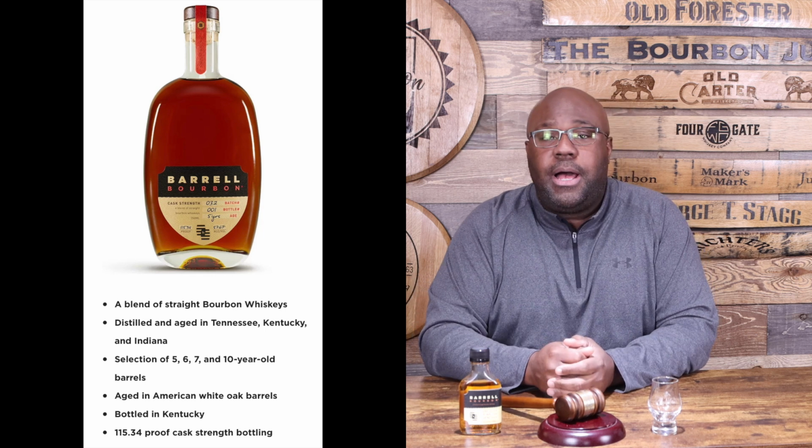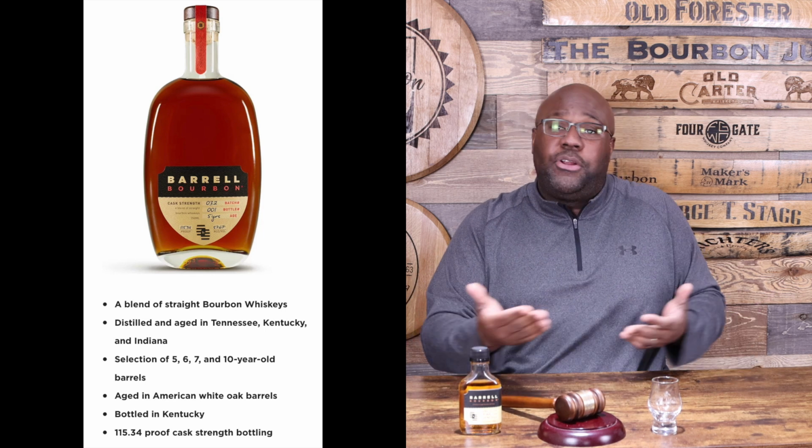But we know the rules for bourbon. On the label, if you're going to call out the actual age, you have to list the youngest part of the whiskey. That's the reason why on the front of the bottle, you will see aged 5 years. So they took 5, 6, 7, 10-year-old barrels and blended them together over a period of 3 months. They slowly blended it all together to create what should be a phenomenal experience.